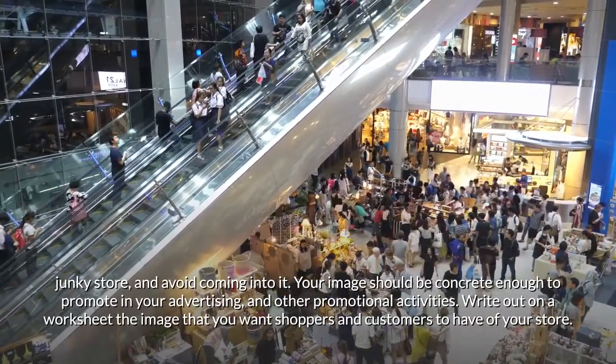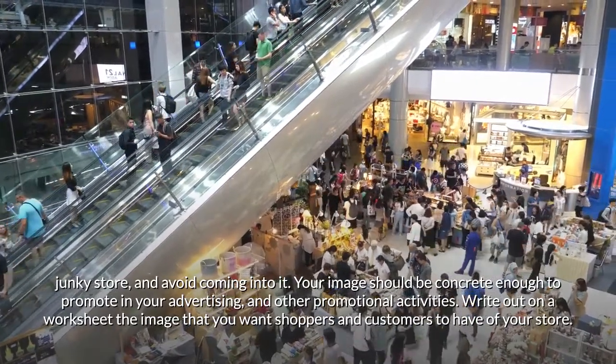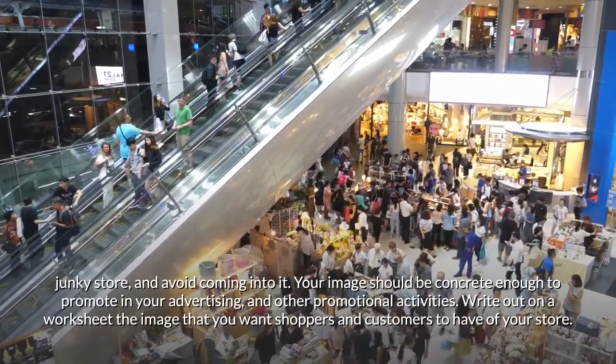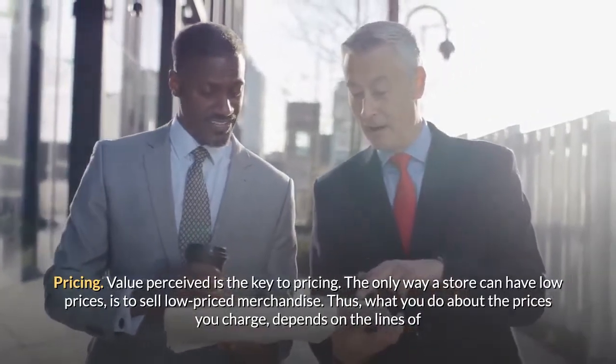Your image should be concrete enough to promote in your advertising and other promotional activities. Write out on a worksheet the image that you want shoppers and customers to have of your store. Pricing. Value perceived is the key to pricing.